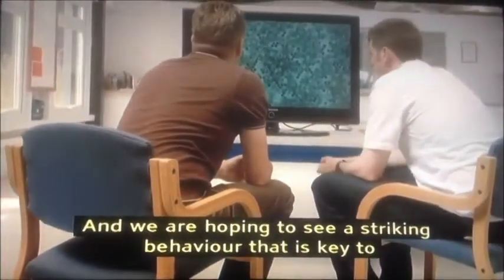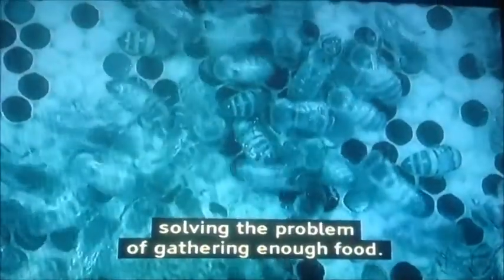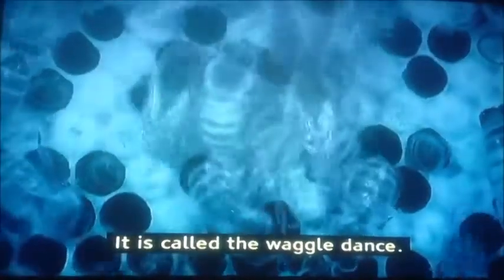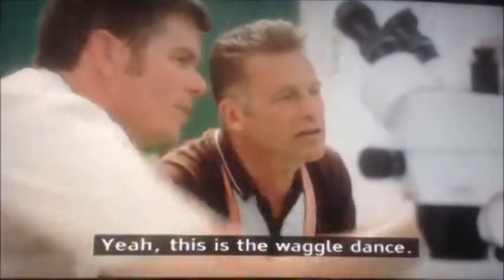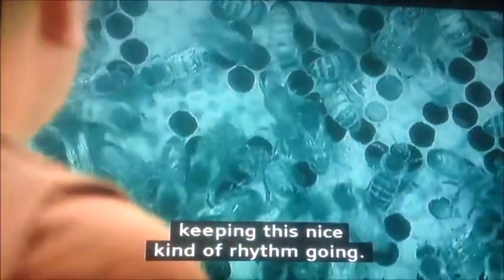And we're hoping to see a striking behaviour that's key to solving the problem of gathering enough food. It's called the waggle dance. Adam, look at this one. This one's waggle dancing, isn't it? Yeah, this is the waggle dance. So you've got this lovely figure of eight dance. I'm sometimes getting in the way of other bees, but generally speaking, keeping this nice kind of rhythm going.